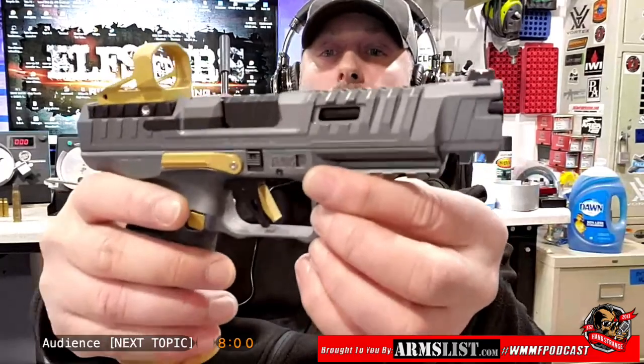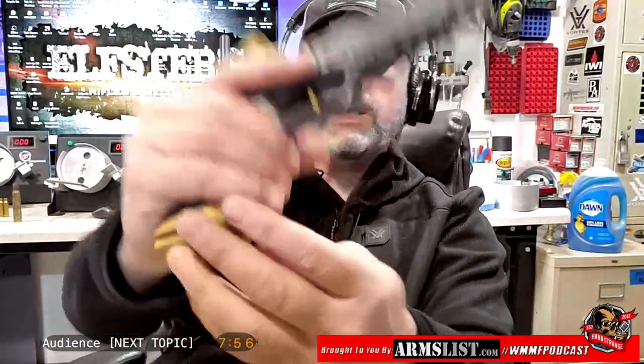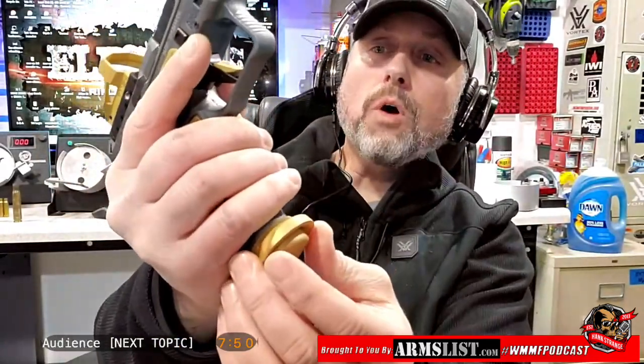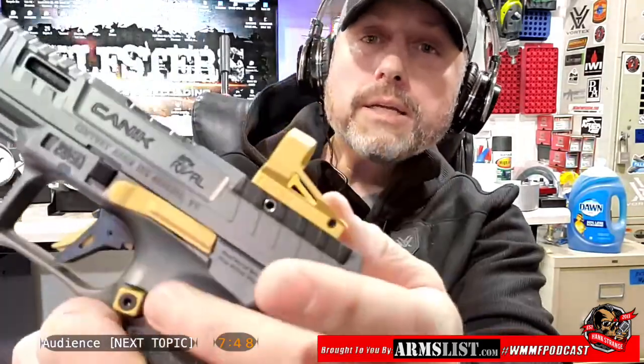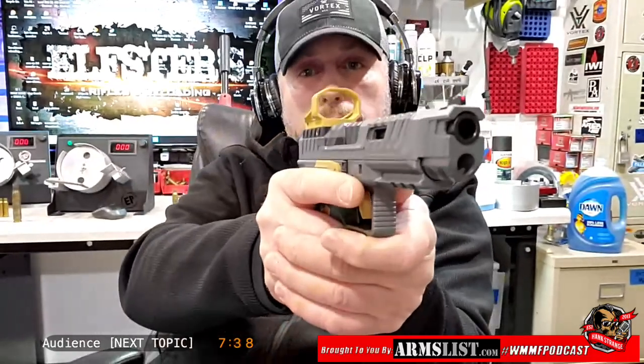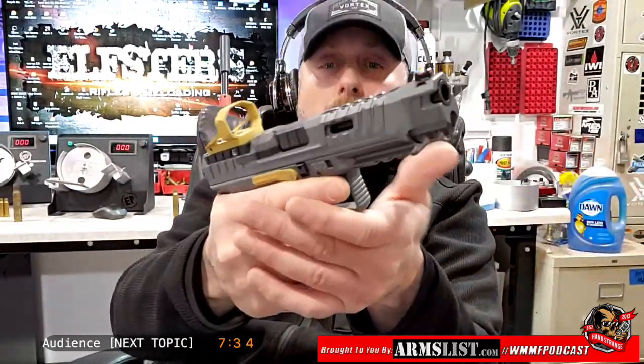I mean, the trigger on this thing is unbelievable, and it's got a nice flared magwell on it. You can actually take this off if you don't want it on there. It's got an extended mag release button on there, so that's kind of nice. It's got some nice serrations on the front and the back, and it's just got a really nice grip. For competition shooting, which I don't do for pistol, but I'd like to get into it.